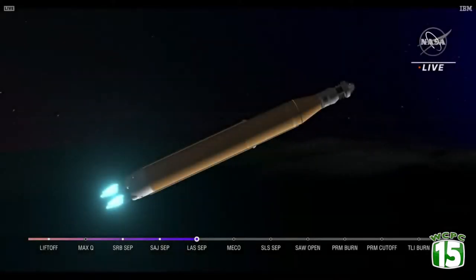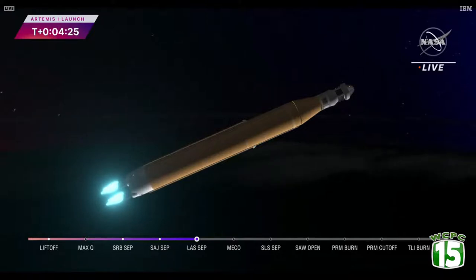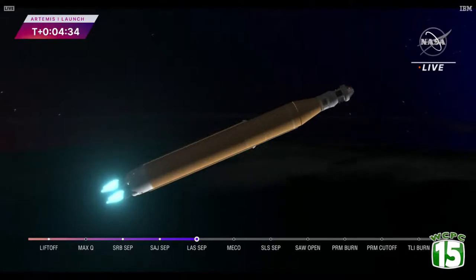Let that drop out, and I'm going to go over to this telemetry feed. We can still see the core stage burning here from the Kennedy Space Center. We're watching telemetry on the air right now. The core stage will burn for a total of 8 minutes, so as it continues to go down range, we'll still see it here from the Kennedy Space Center.